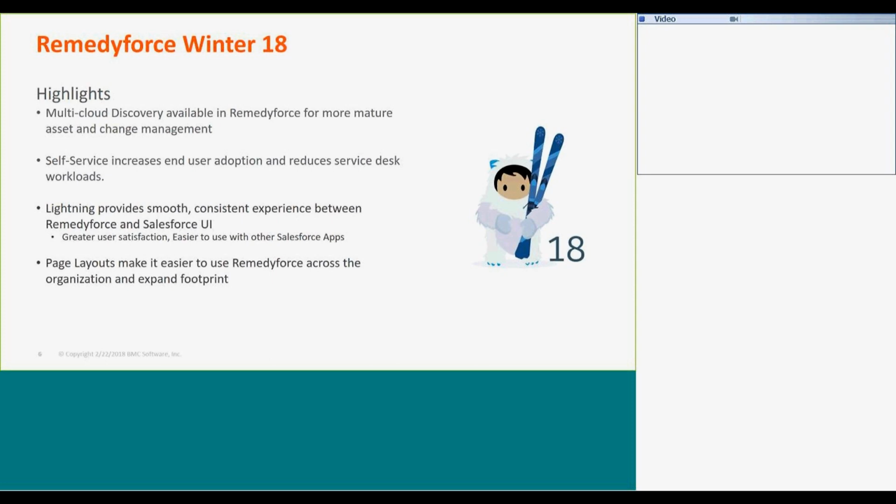With self-service, we're making it easier and easier to drive customer adoption of self-service. Most of our customers come to Remedyforce looking for a way to drive self-service into their customer base to reduce costs and improve customer service. We now have support for Lightning within the application as well, so both from a self-service standpoint as far as leveraging Lightning components for self-service for customers trying to use communities or other areas of Salesforce, but also just supporting the new Lightning experience within Salesforce. That's all available as well. We'll talk a little bit more about that.